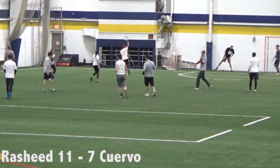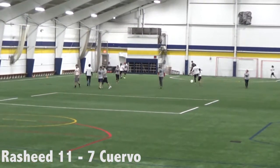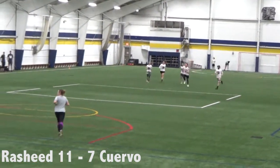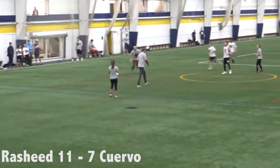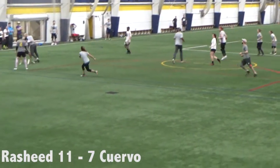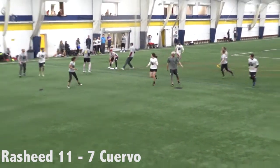Wow. Great throw there from Kat, up to Ellis for the hold. 11-7. Not an issue at this point, but I think the last 2 silver. Oh! Nice there. Just good pull coverage from White really all game.